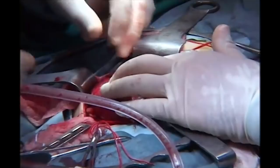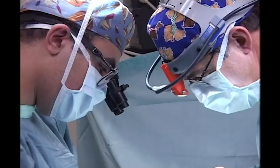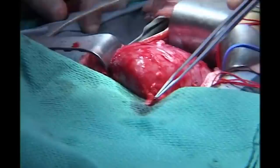Here's the ureter here, which we will look at to see the onset of urine, which is what tells us most that a kidney is healthy. There's urine right there, and you can see it staining the towel here. There's another large spurt of urine. So that tells us that this kidney is happy.